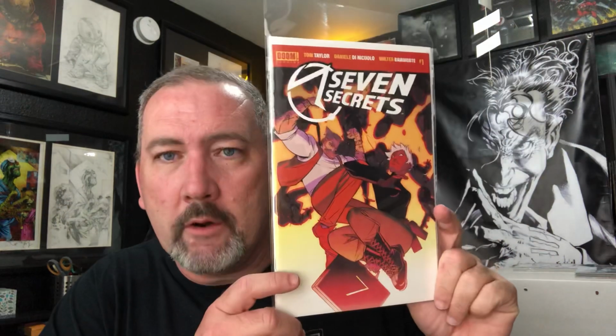Next up, the Independents, and a couple of really good independent titles came out. Seven Secrets, this is kind of like the secret variant cover, or whatever they called it. Nothing fancy on that. It's a polybag book, so it's not going to be opening, so I don't open up my polybags. And this was the regular cover here.